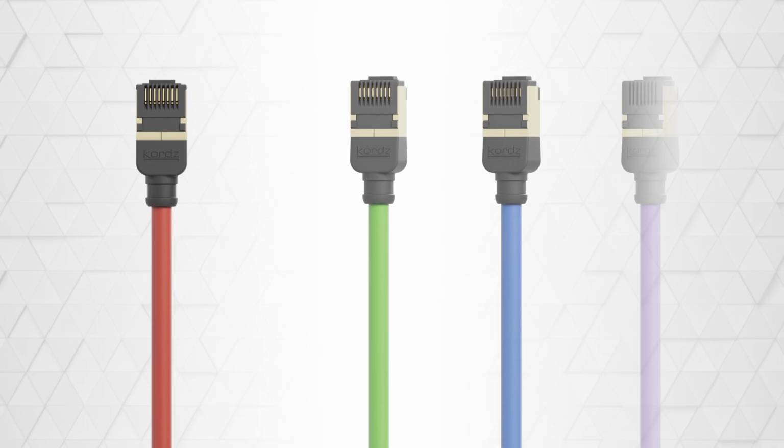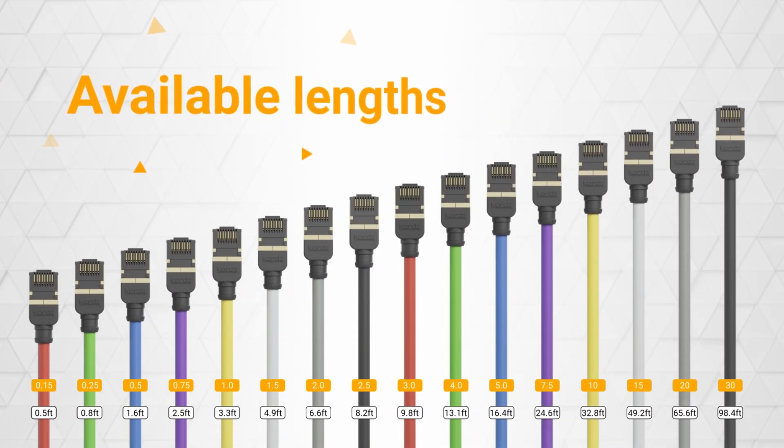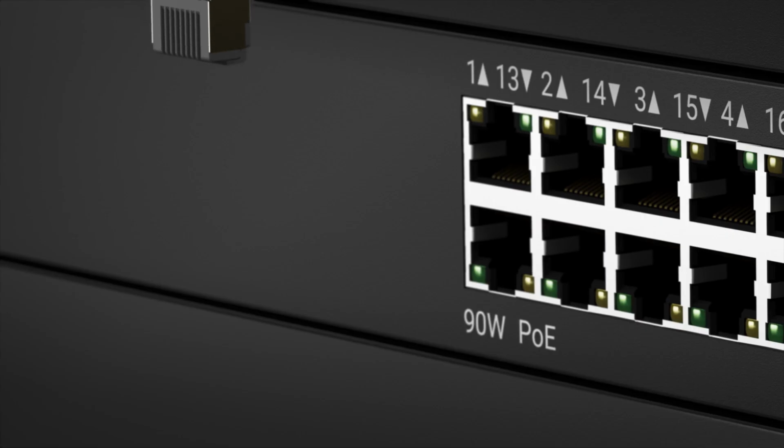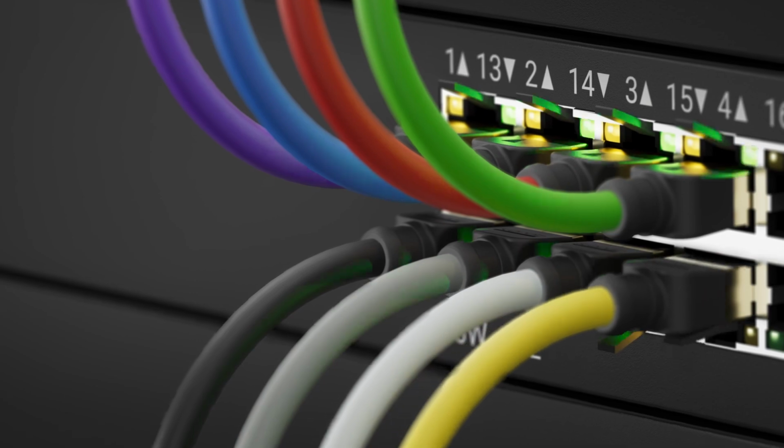They are also available in a wide range of lengths, from the diminutive 0.15 metre all the way up to 30 metres. So no matter what your patching requirement is, the PRS SlimCat patch cord range has got you covered.